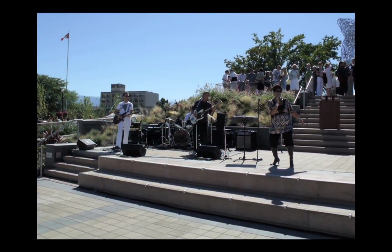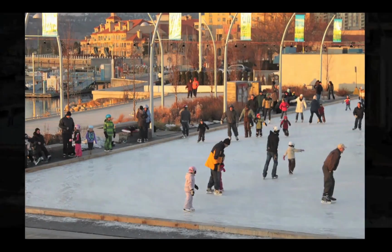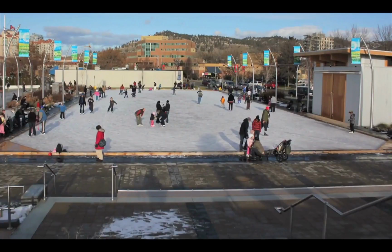And here's the stage area part of the plaza area. Notice they have seating there. They have people behind the band, in front of the band. You can bring your lawn chairs out there. And here it is in the winter. They turn it into ice skating. And you can see the waterfront plaza off to the left there. Just a great job they've done there. Public washrooms on to the right there. A major gathering spot. Very, very cool.